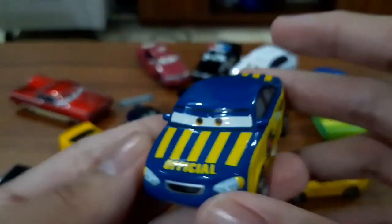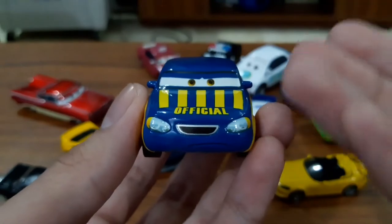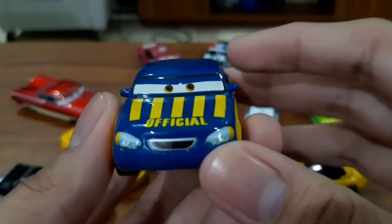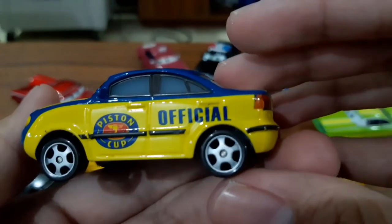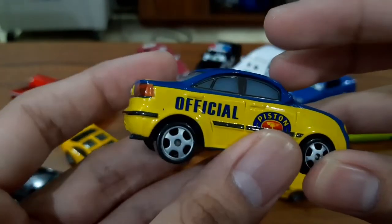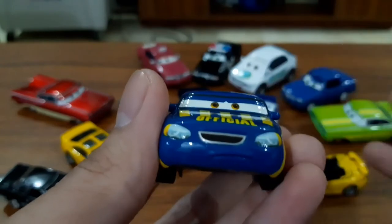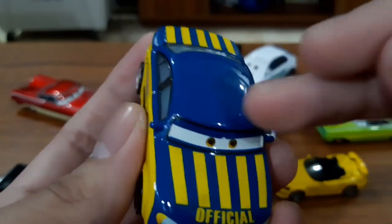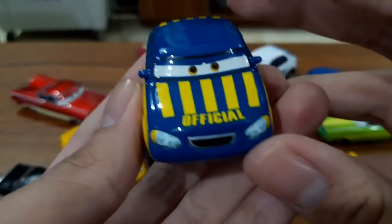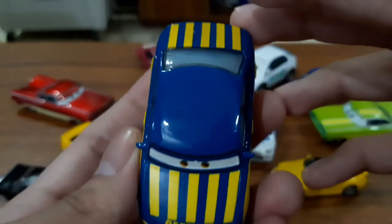Now we're gonna go with Race Official Tom. I should probably pick up Race Tow Truck Tom if I can, because I don't have either this guy or Race Tow Truck. One thing I noticed is that this guy is chipped, so I might get an extra from 2015. Just like Chuck, he's got a determined expression, brown eyes, a blue livery rather, official text, it's kind of off-center, painted like an NFL referee.